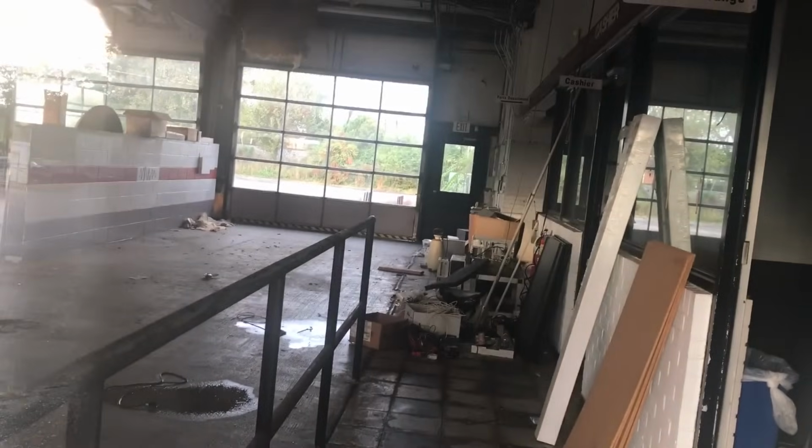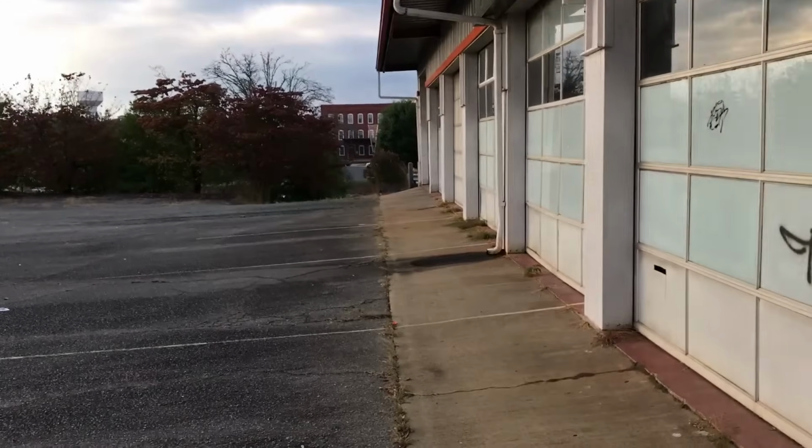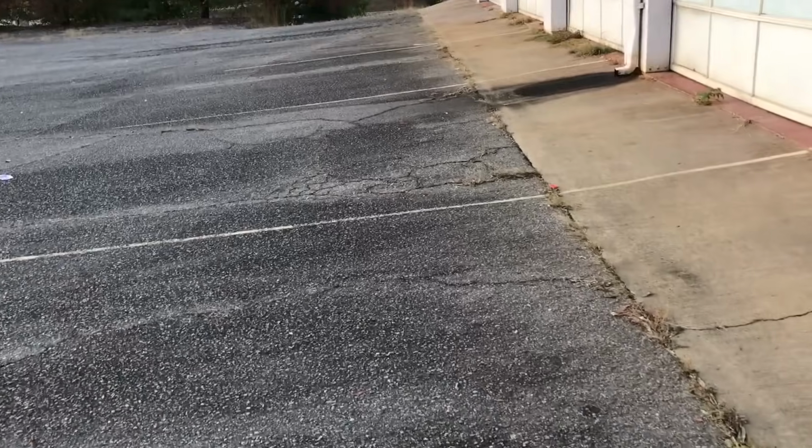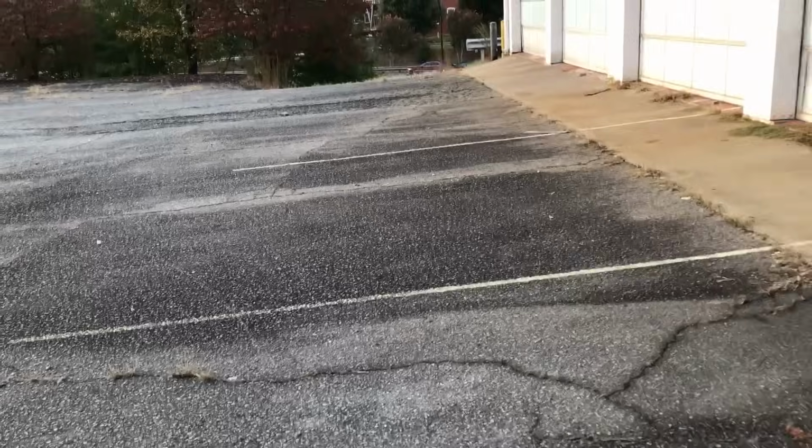So this is one of the buildings behind. I don't know if we can get back on the other side, but you can see how this is just a big garage where it was part of their service center. All of this will be tore down. There's not much here to save. It says parts and service up above it. Now I'm going to show you a real treat.